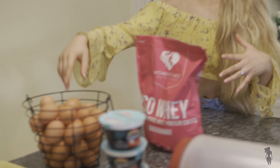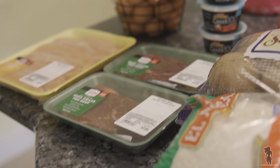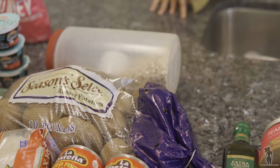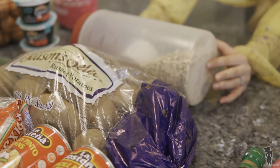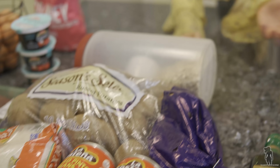Eggs, chicken, meat, usually grass-fed meat or grass-fed beef, yogurt occasionally, and protein shakes. All right, next we're gonna move on to my carb sources. For the most part, I just stick to oatmeal, potatoes. These are just russet potatoes, but I also eat sweet potatoes, yams, all types of potatoes. I also eat a lot of rice, and occasionally I eat beans.